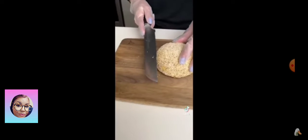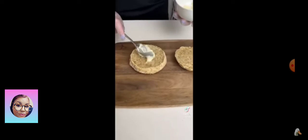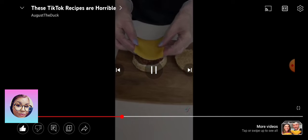Wow! All right, we're just gonna cut this in half now. Oh, that's cutting nice and smooth. Nice and slow. All right, you ready? That looks just like bread. All right, I'm gonna grab some mayo here. There we go. Now we're gonna place some burgers. Now we're gonna place some cheese.